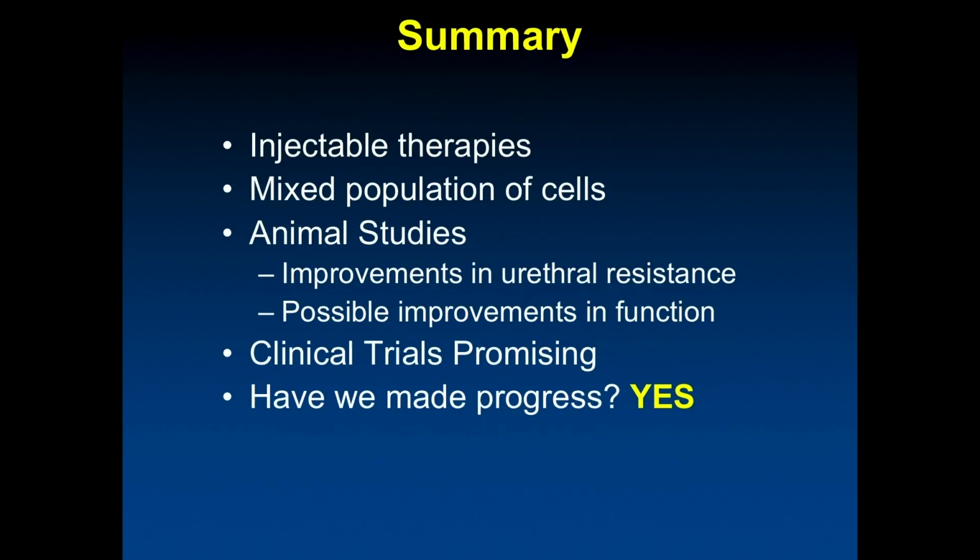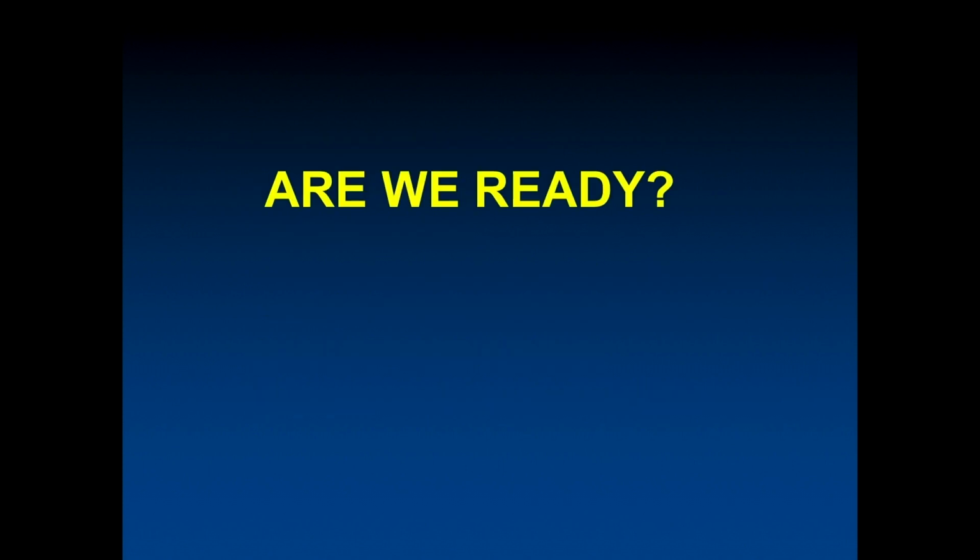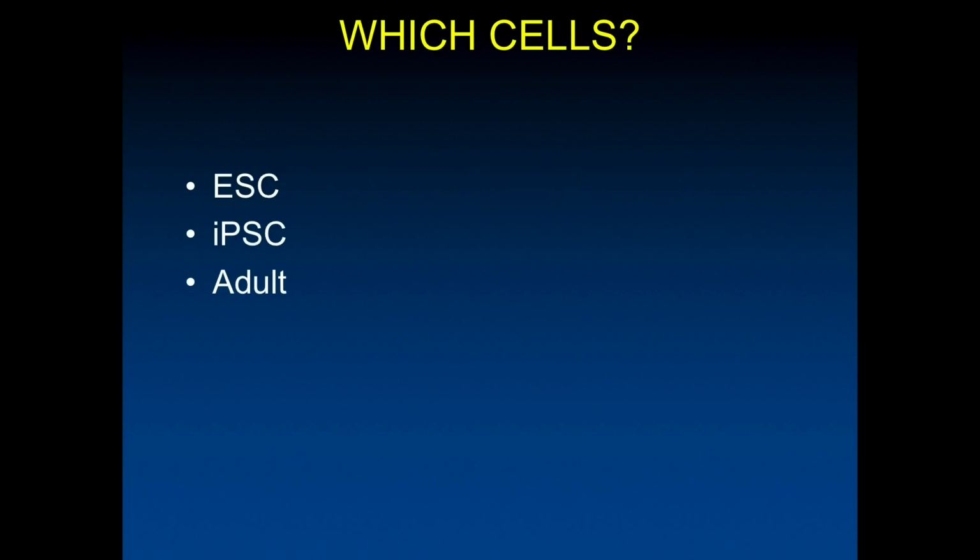So in summary, these are injectable therapies, which are a mixed population of cells. There are a number of animal studies that show improvement in urethral resistance. The clinical trials are promising. So if you ask me, have we made progress in the past decade and a half? Absolutely. Are we ready for prime time? I'm not so sure. We know that we're not going to use embryonic stem cells. We can't justify it for the treatment of stress incontinence. There's almost no research that's been done in induced stem cells.